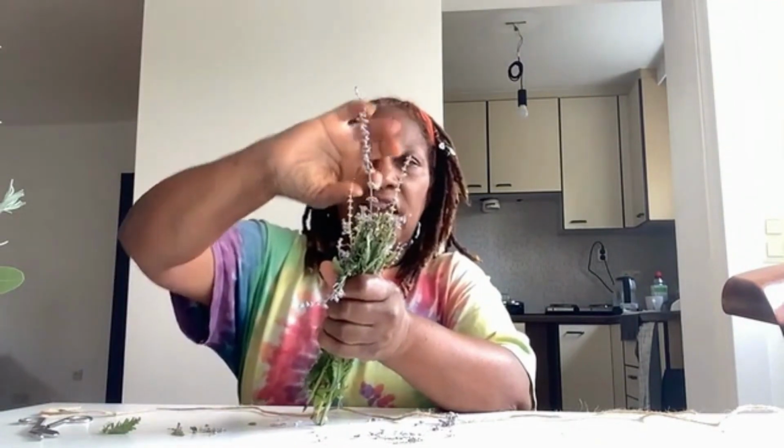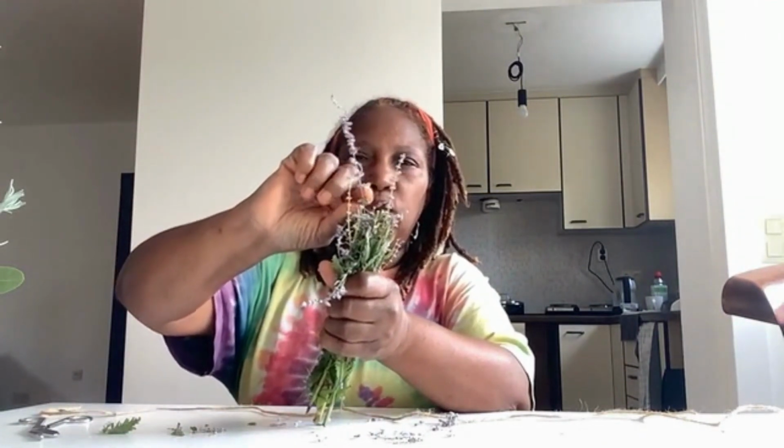Now these flowers here on the tip, I'm not gonna cut that because the more I touch it, the more the flowers fall off. So I'm just gonna bend that down a little bit. You see, the more I touch it, everything falls off. I'll stick some of my leaves and things in here and see how much we can hold on to.